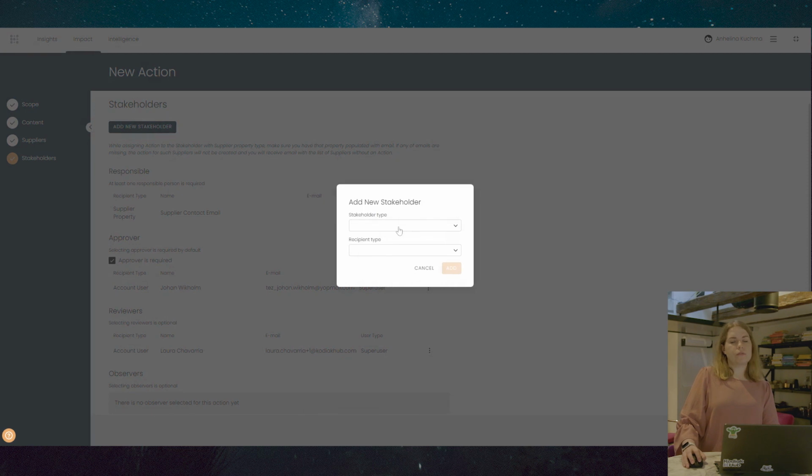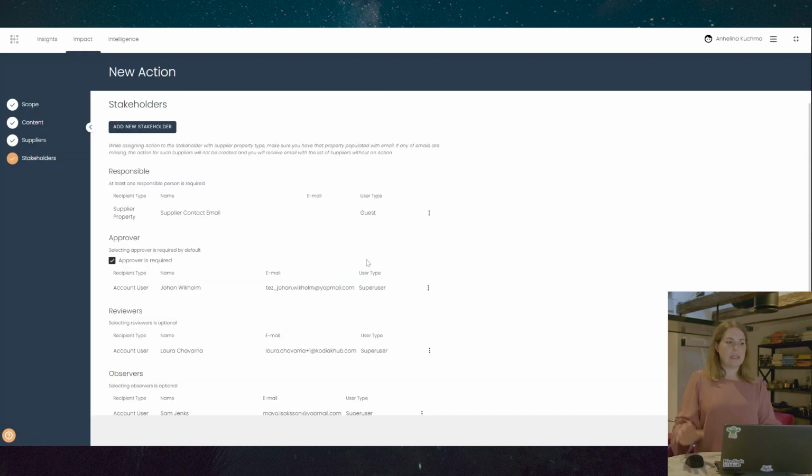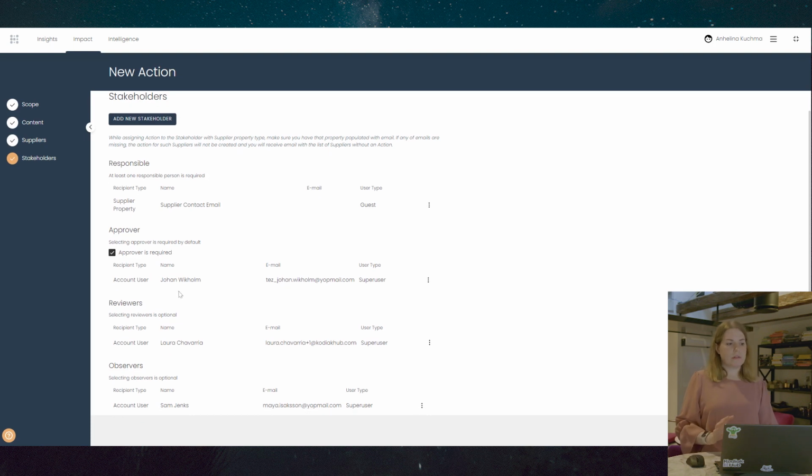Observers are those people who usually don't actively participate in the action. They just get notifications. They know what is happening with the action. They can open it and see it, but they don't participate, they don't approve, they don't add comments, they don't attach files. Reviewers is a bit different type of the role. They usually act as consultants for the action, for the responsibles. If responsible people have some questions, they can always ask reviewers for the advice. And for this purpose, we have a comment area, which I will show you in a minute.